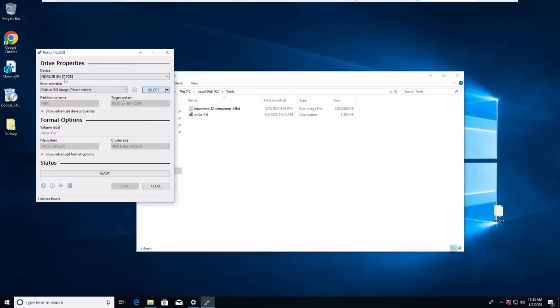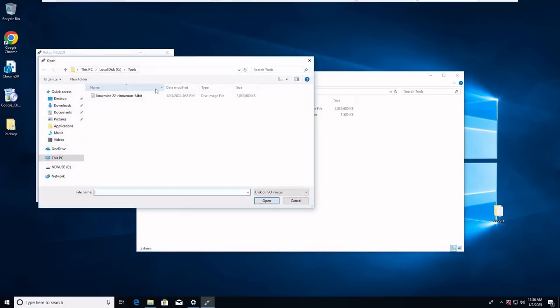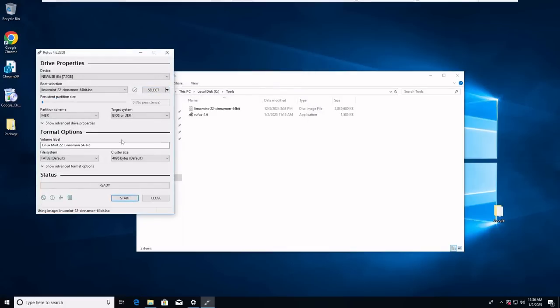Once you've confirmed that's the drive you want to use, we're going to select the ISO file. So we'll choose Select, navigate to the path where the actual file exists, which in this case is the Tools directory. We'll grab that and choose Open. Great. Now we have this configured with an MBR partition. We're using BIOS or UEFI, FAT32, and the default cluster size. We know that this is Linux Mint. You can see the ISO file, and it's going to the 7.7 gig USB drive.